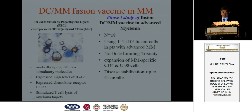At that stage, the DC can be fused to the myeloma plasma cell in the presence of polyethylene glycol. Because of that, these fusion cells will express both markers of the myeloma cells, including CD138, and also markers from the APC, that is CD86. In this fusion cell, it is shown that they markedly upregulate expression of co-stimulatory molecules, including CD80 and CD86.